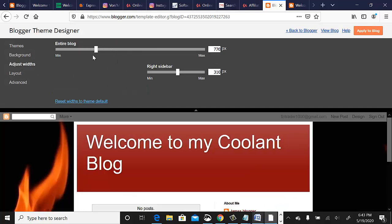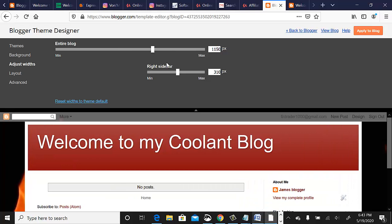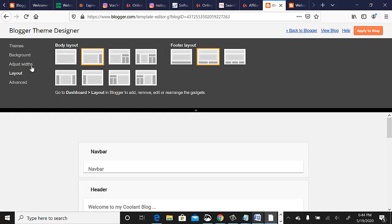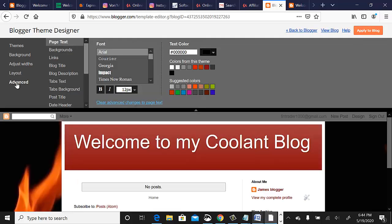You can adjust the width of your blog. You can adjust it. Then come to layout. You can select whatever layout that you want. Then on advanced, this is where you get to choose the style of the page text you want to use, how you want your text to appear on the page. This is where you get to choose it.